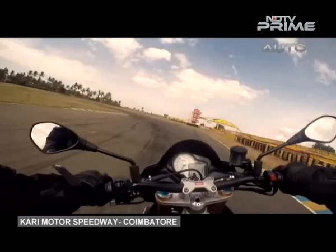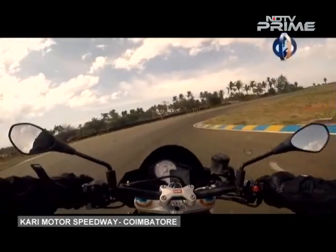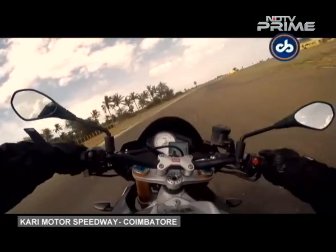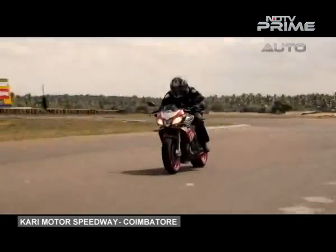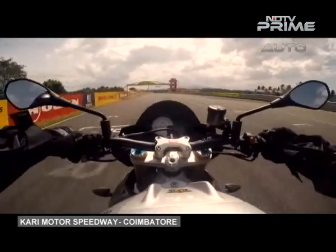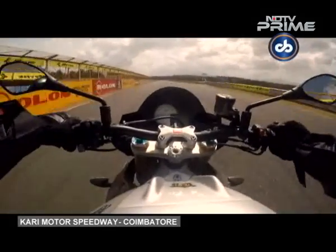Tip it into the tightest of corners and the entire bike follows through smoothly, and even if you do make a hash of it, the electronics are there to save your rear. Open up the throttle upon exit and you can feel the APRC, Aprilia Performance Ride Control, trying to keep the front wheel from clawing at the air. That's how feisty the Tuono is.